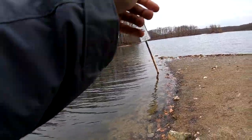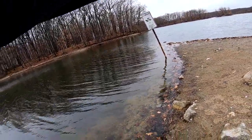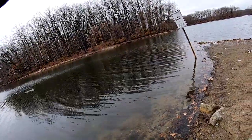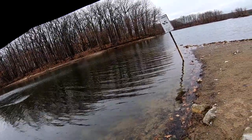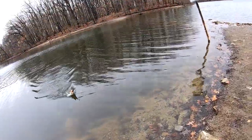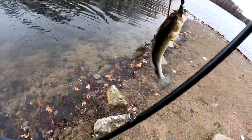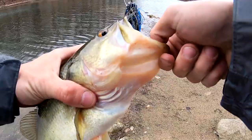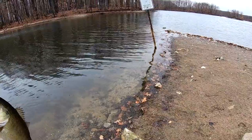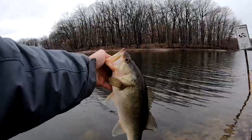Thought I had one right there. Got him. Came back for it. That was cool. That's a good fish. Or maybe he's just fighting hard. Here. Better fish. Cold too. We're gonna have to talk about the bait here in a minute. Another decent fish, man.